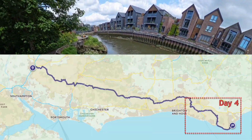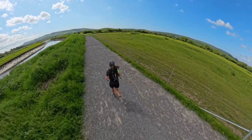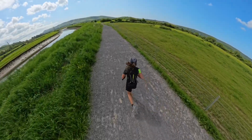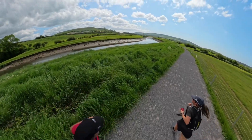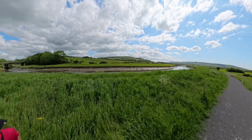So this week we're in the south of England taking on the South Downs Way, and this video is day 4 of our 4-day trek. The South Downs is a national trail that runs from Winchester to Eastbourne on the south coast of the UK. But completing a 100-mile run in one go is a bit out of our reach at the moment, so we split the trail down into 4 days to make a bit of a holiday of it.